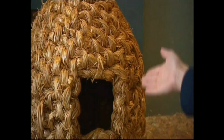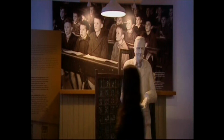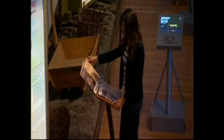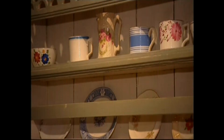A lot of the exhibits here at the museum show some amazing craftsmanship, just like this, which is a hen's nest made from straw. There are 6 permanent exhibitions: Romanticism and Reality, Trades and Crafts, The Times, The Natural Environment, Activities in the Home, and Working on the Land and Water.